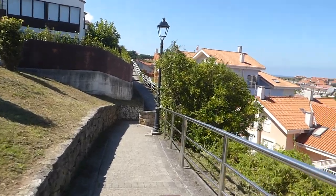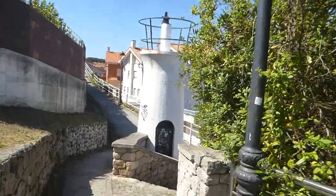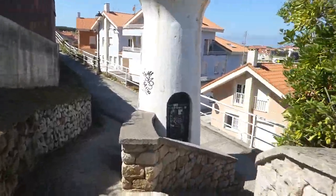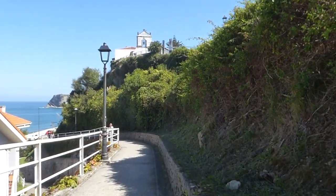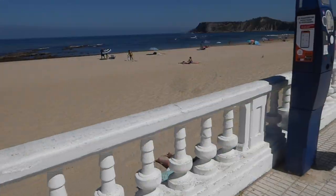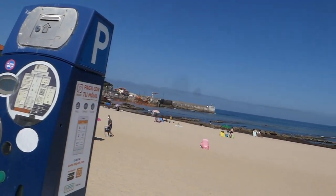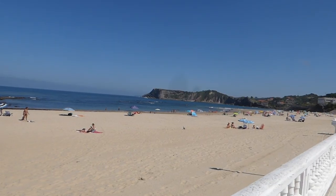How do you get to the beach? Follow the people that are carrying beach chairs. Street versus stairs. Stairs win. Centavos a minute. You can pay by the minute.